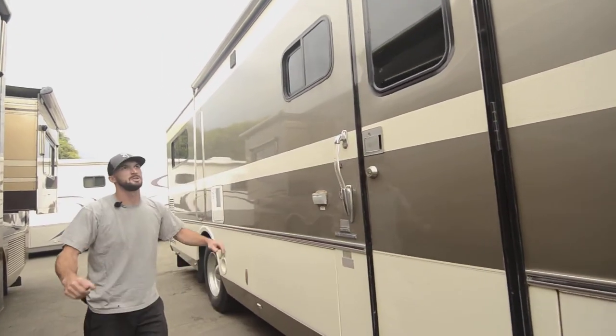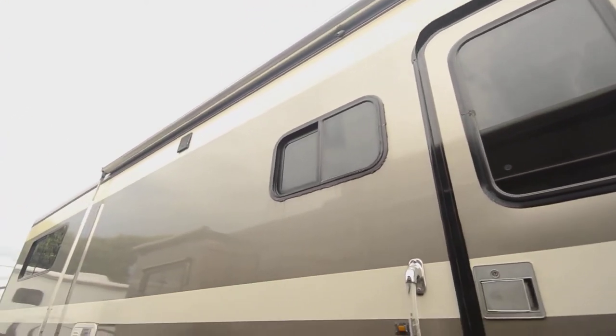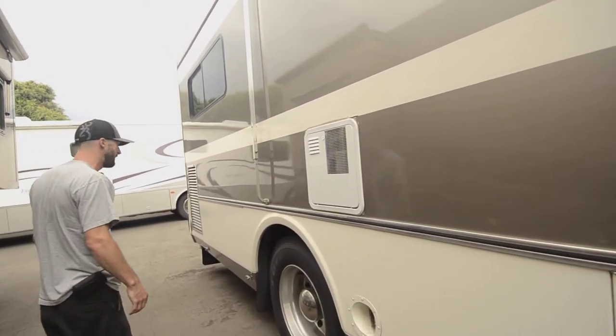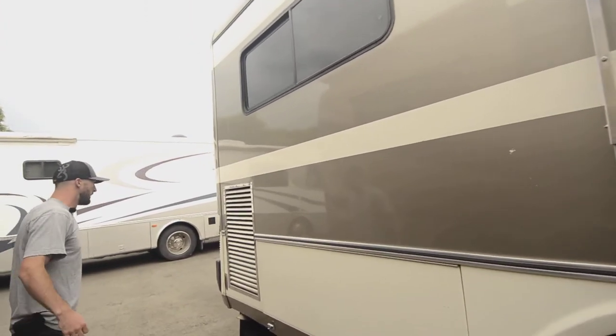Here, let's just ogle this thing for a bit. We have the nice big awning up top. That is a manual awning. You have some speakers outside. There's a lot of features on this that other coaches in 1989 were still dreaming of. A lot of features you still see today on these coaches.